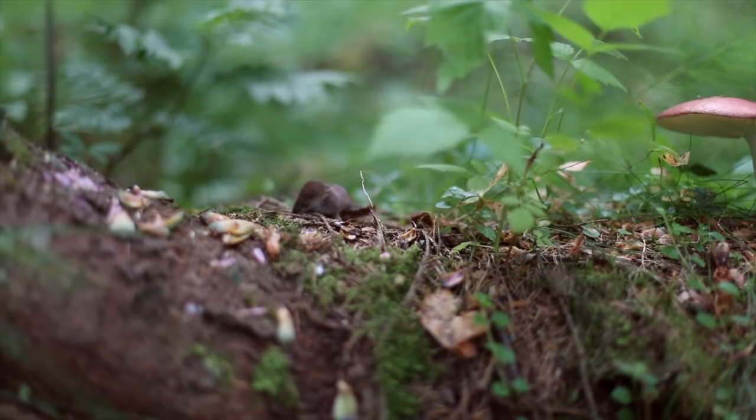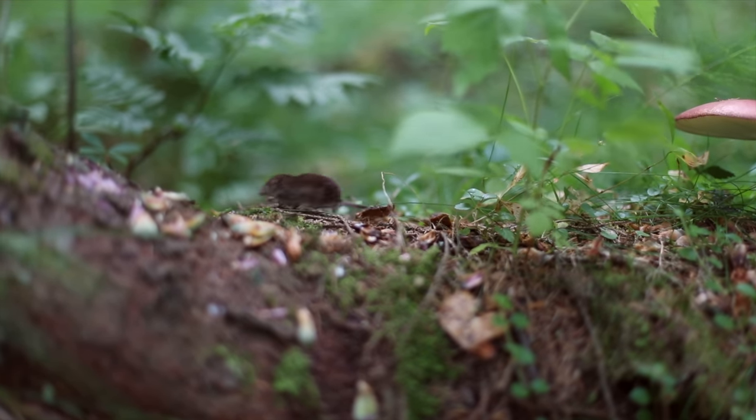Noticed the little shrew. This was the first time I'd ever seen a shrew, and I actually found its home, but the shrew was incredibly fast and I couldn't get any photos through the grass. I managed just that one video clip.